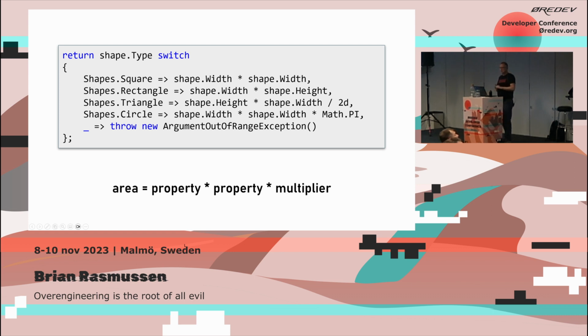And then for the circle, we're also multiplying it with pi. And for the triangle, we are dividing the result by 2. And we can generalize this, right? We can do the multiplication, and then there's a multiplier that we can add. In the case of the circle, it's pi. In the case of the triangle, it's a half. And for the two others, it's just 1.